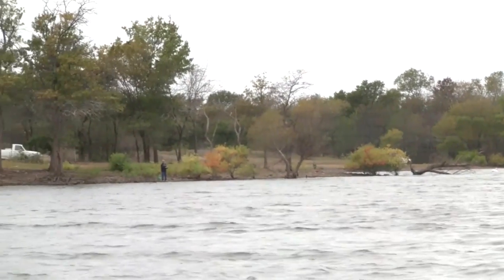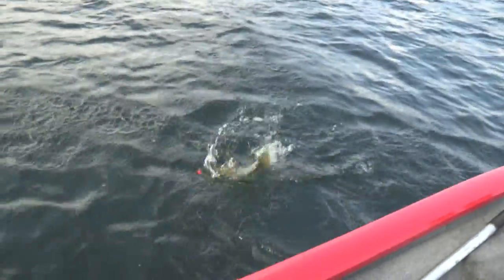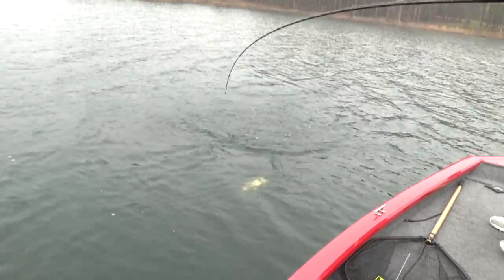Now a lot of the shad I'm seeing are the smaller ones, but they're staying right on top. You want to keep those baits near the surface regardless of what the depth is. Now a rattle trap is a great bait for that. Hold that rod tip high, really fast, pop it a few times. Those largemouth are going to nail it. You're going to also catch other species.